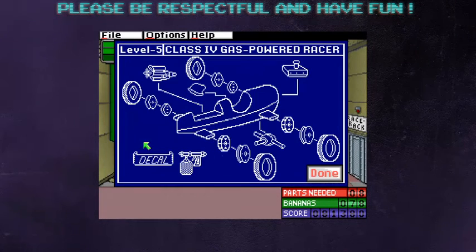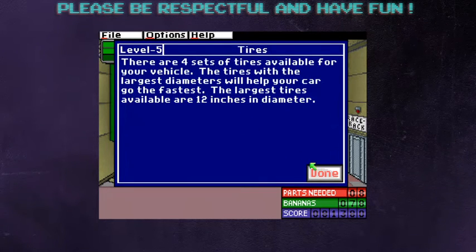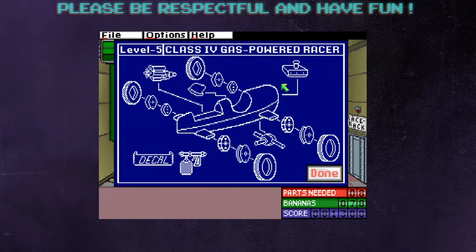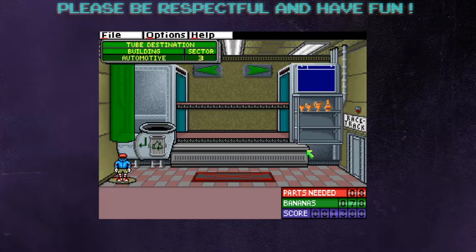Alright. Last one. And see, like, same thing. It's just a higher class of these gas-powered cars. A little more interesting in the next two. But let's see. Everything's the same except for the tires, which are now back to 12 inches, and the engine, which is now 180 horsepower. Excellent. And everything else is the same.